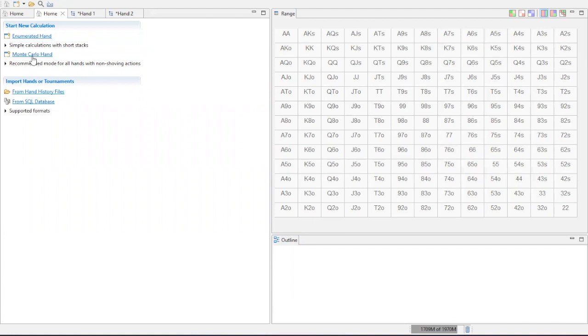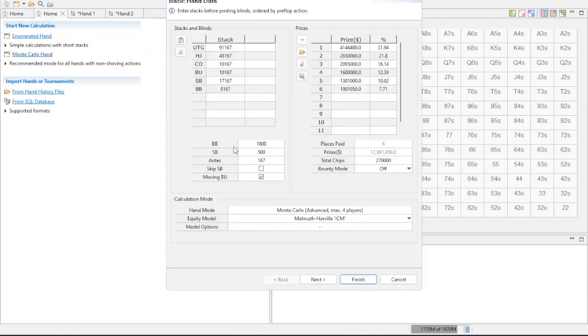So we use this Monte Carlo hand, which means it's going to take post-flop equity realization into account. It's going to try and map out all of the things that can happen post-flop and see how much the hand will actually make as a raise or a call, as opposed to just its raw equity. So if we click on this, we need to set up all the stack sizes and the payouts.